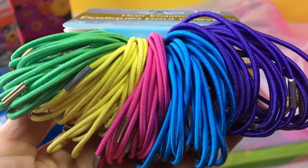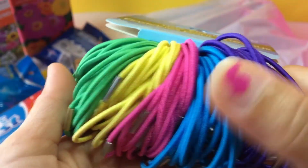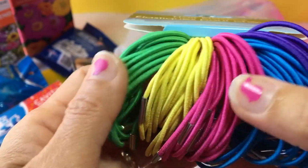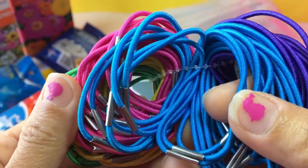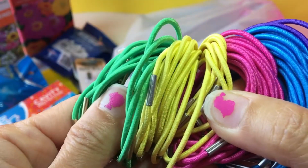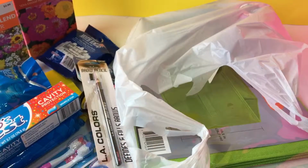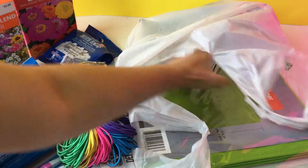Look how amazing the colors are. Purple, blue, pink, yellow. My favorite color is first pink and then lime green. Oh, this is perfect for my little girl and her dolls. She has a lot of dolls. Yes, this one is just perfect. Okay, alright, let's move on.